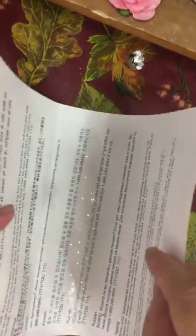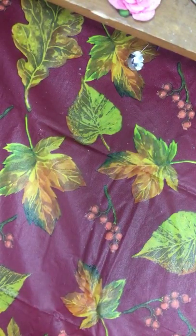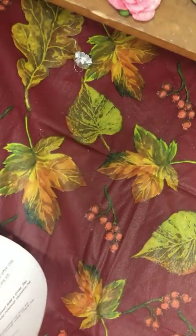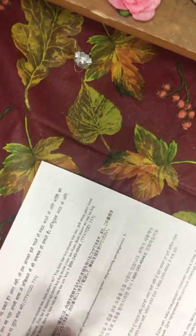But I would let it dry overnight. And then from there, I would put the little cap back on it. You could decorate it some more if you wanted to, embellish it anymore. I think they're pretty just the way they are.